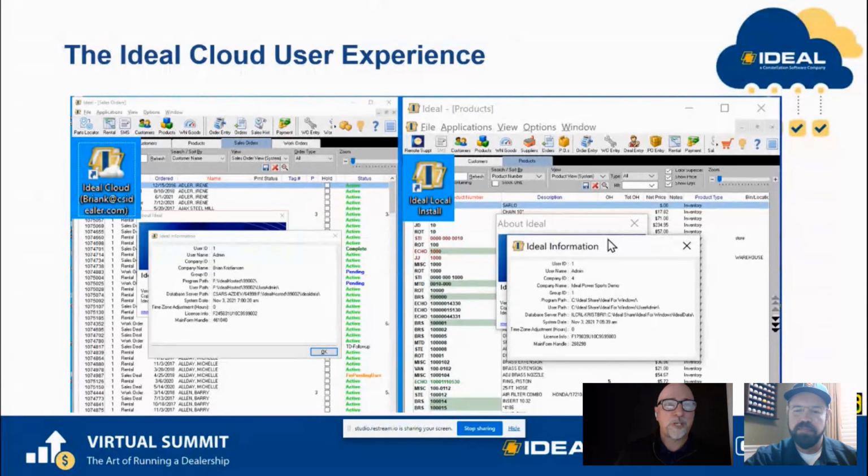Yep, excellent. What you're seeing on the screen right now, on the left-hand side, is I'm connected to my cloud instance. You can see it's got a slightly different icon, with a cloud on it, so you know which one to work with. On the right is my local instance of Ideal. The application is the same; one is the product list and the other is my sales orders list. But as far as how the application works, what it does, and how your users are going to interact with it, it's all the same. And that was intentional.